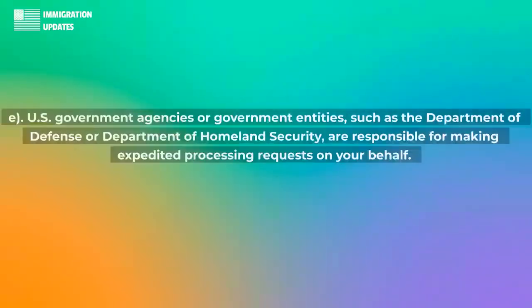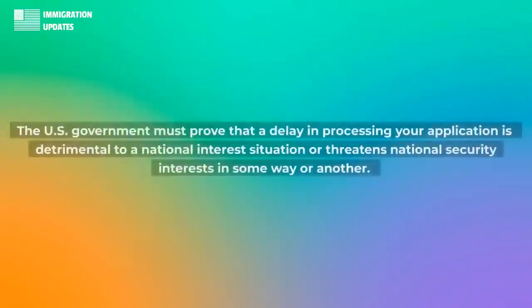E. U.S. government agencies or government entities, such as the Department of Defense or Department of Homeland Security, are responsible for making expedited processing requests on your behalf. The U.S. government must prove that a delay in processing your application is detrimental to a national interest situation or threatens national security interests in some way or another.